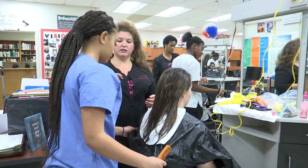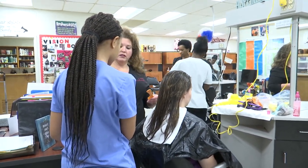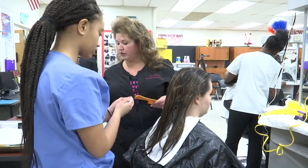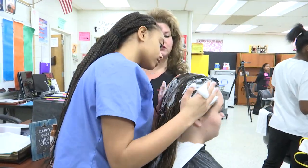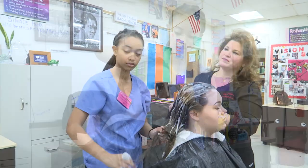Let's go ahead and put this styling product. I'm gonna hold the comb for you. This is just a mousse. It's a foam mousse. We're going to put that in her hair. Start at the front. There you go. Go around the edges. Make sure you don't miss any pieces on the side. And work it all the way through.